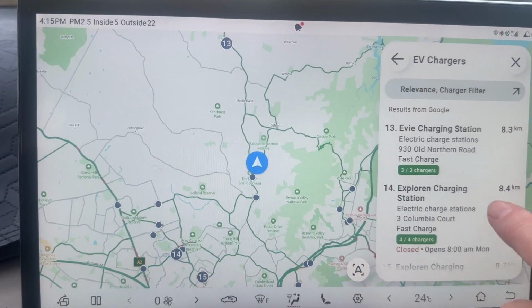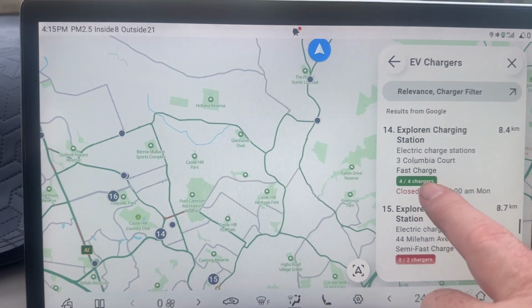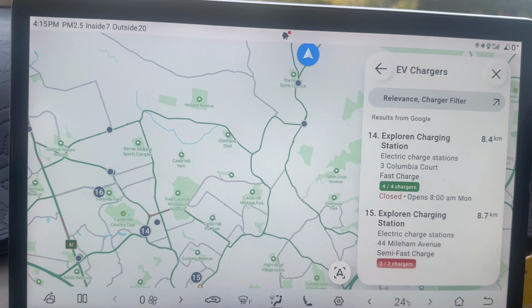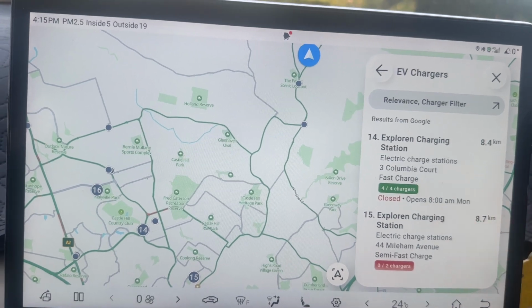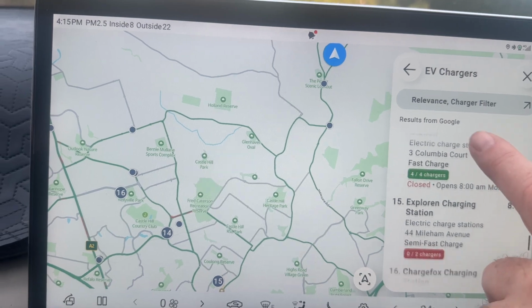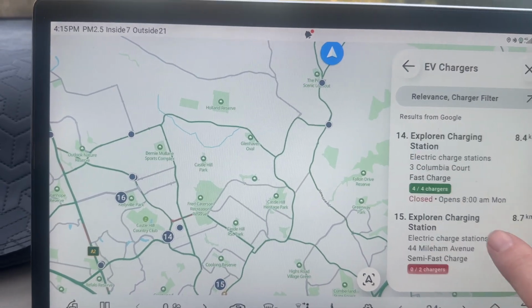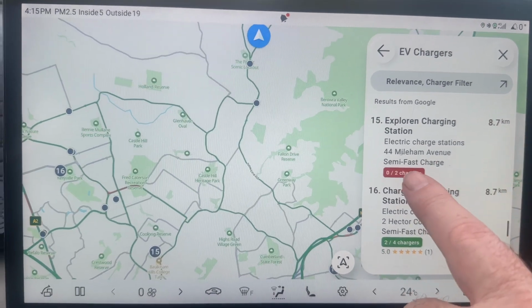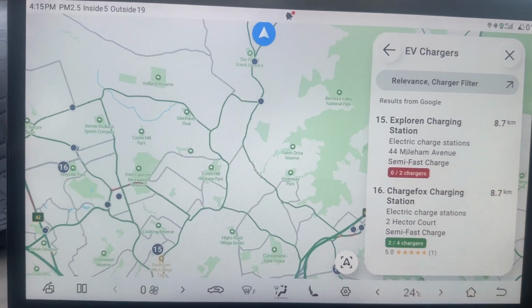But I'm not sure what that grey one is. Oh, here's another one, closed, explore, and yeah, these chargers are no longer in use, so they're not working. But this one here, wow, I didn't really realise there were so many chargers around where I am, so I might have to go check this one out. I haven't been to this charger.